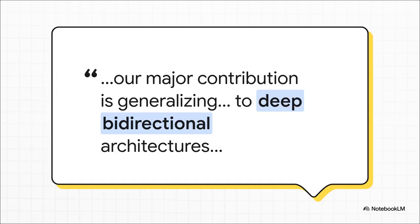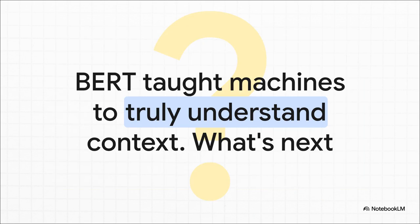And really, the authors themselves said it best. Their biggest contribution was showing that a single, pre-trained bidirectional model could be the foundation for solving a massive range of language problems. It was a unifying theory for the field. BERT was a monumental leap forward. It taught machines to truly understand the context of our language in a way we never thought possible. And it laid the foundation for the incredible AI we see all around us today. Which, of course, leaves us with a pretty wild question to think about. What happens when they start understanding context even better than we do?